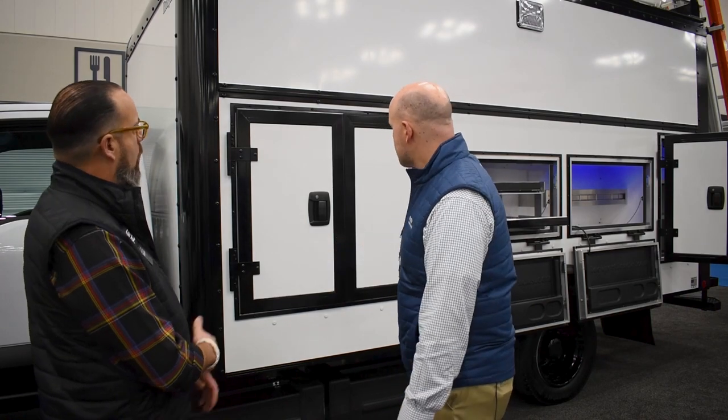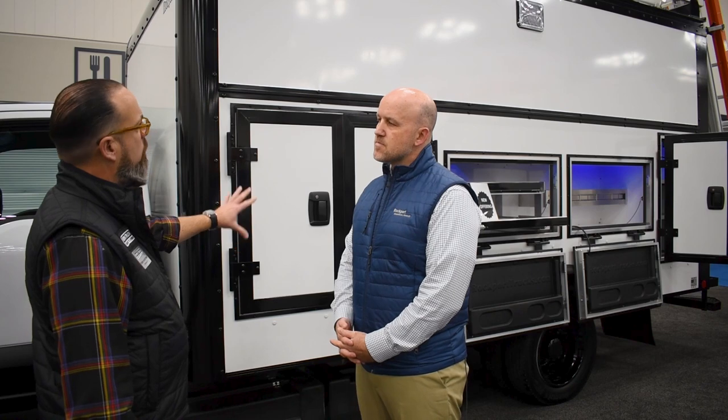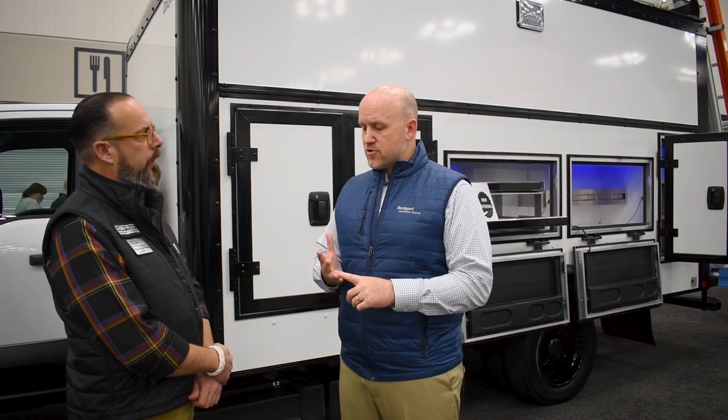Very cool. You know, I'm from out west, or at least that's where I live now, and we rarely see units like this. It's usually more your open utility body. So is this a vehicle that you see demand for just in Rust Belt states? It's a great point you bring up. It is a product that's definitely more popular in the Northeast, the Midwest, and the Mid-Atlantic, and it's starting to make more headway in the South.